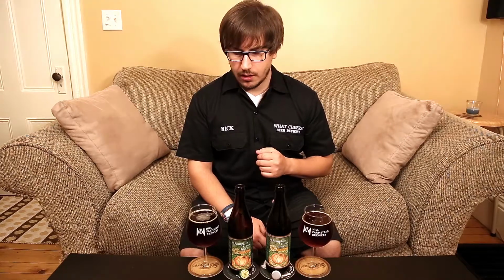Oh, completely different beer. Wow, that's like night and day. I can tell you right off the bat, the 2012 is drinking much better than the 2013 version. In fact, I'm barely detecting any pumpkin pie spices in this version, which is the opposite of what I expected. I expected the 2012 to be more underwhelming than the 2013, but let me try to take another sip.